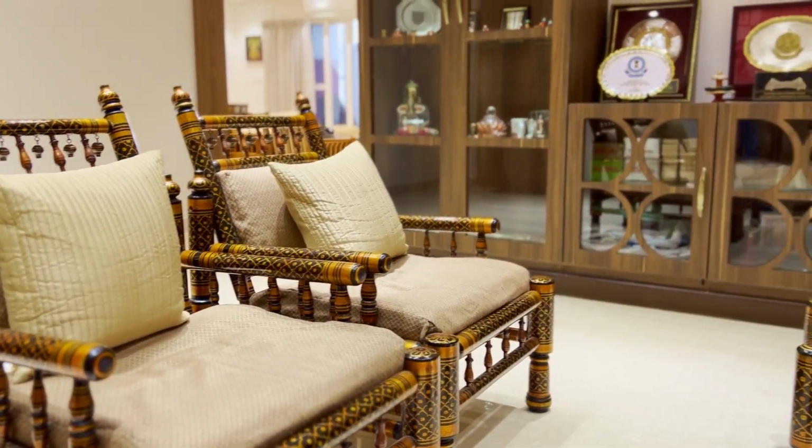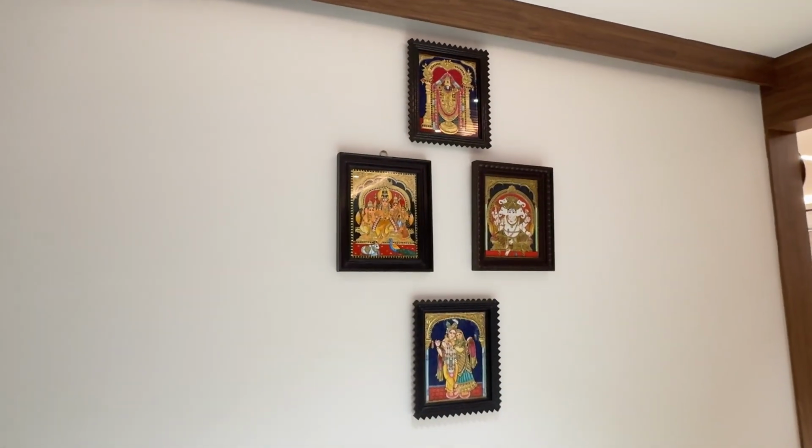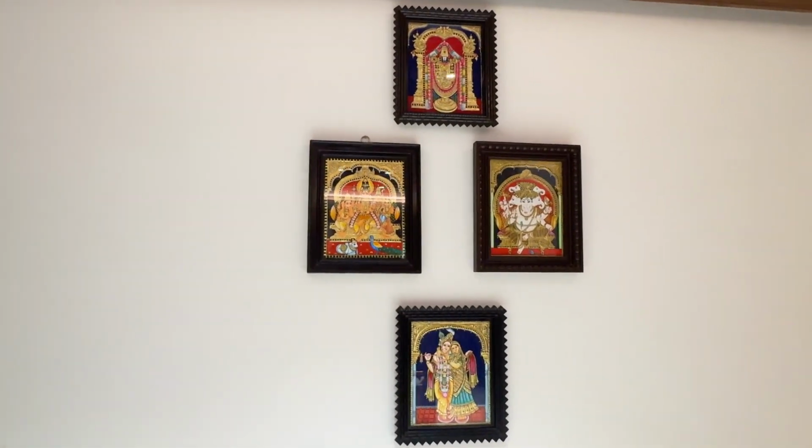And also with that, they already had the ancestral furniture in terms of the sofa that they wanted to use. So they were very particular about it. So when I first visited here, this was the very first point. Okay, we have this. Plus they also had different sorts of paintings that they wanted to use. You can see it here. So they wanted to display these paintings in the house.